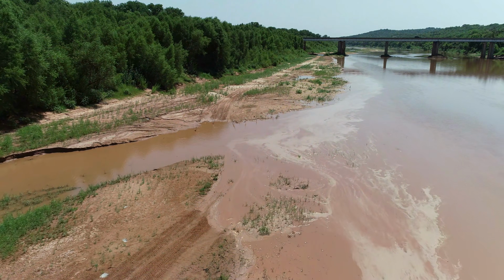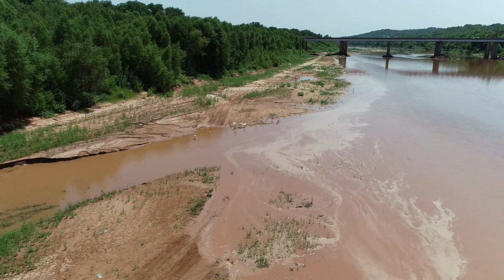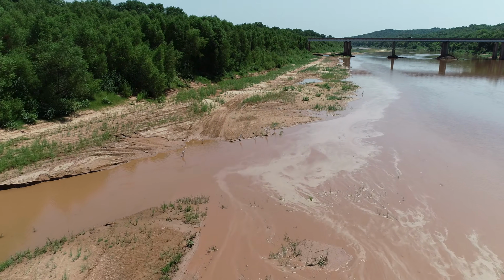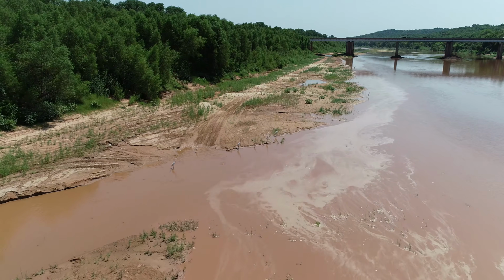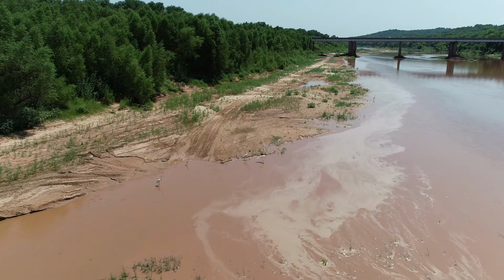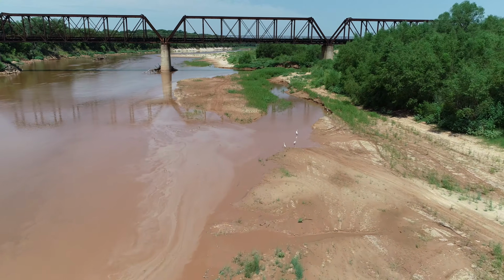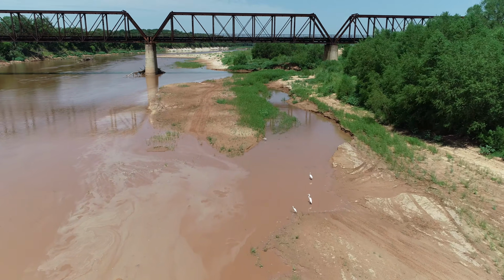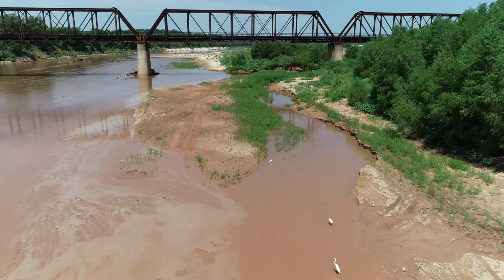The Red River played a pivotal role in the 19th century Red River boundary dispute between the U.S. and Spain, and later between Oklahoma and Texas, which wasn't fully settled until the 20th century. The river also gained notoriety during the Red River Bridge War in 1931, a standoff between the two states over toll bridges.